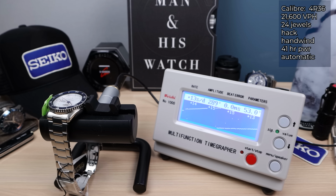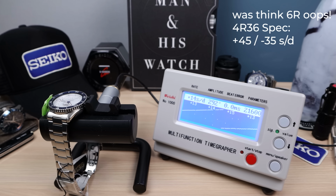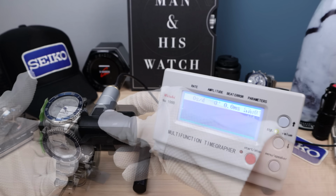Okay, we're gonna do 8 rounds dial up and 8 rounds 12 down. So this one's a little bit fast, and 13, 13, going up again to 14. This is still within spec. I believe the factory spec is plus 25 minus 15. All right, still 0 beat error and a strong amplitude, plus 14, 8th and final round, plus 14. Ooh, that's a fast one.